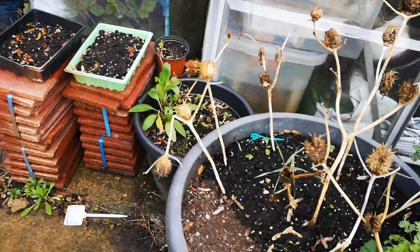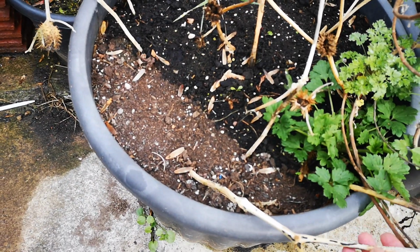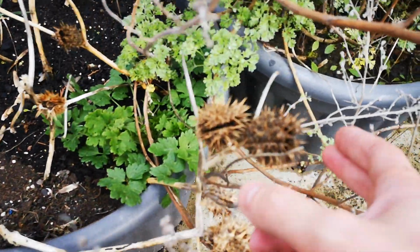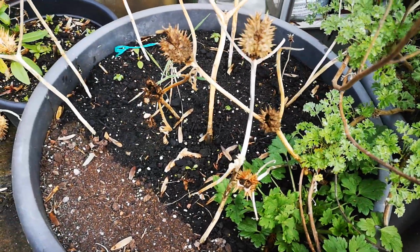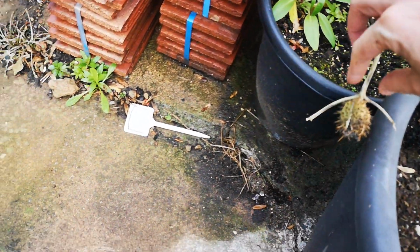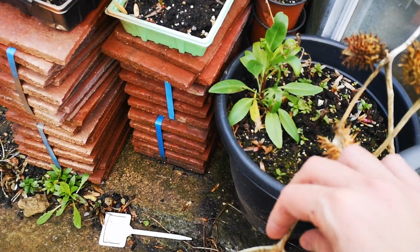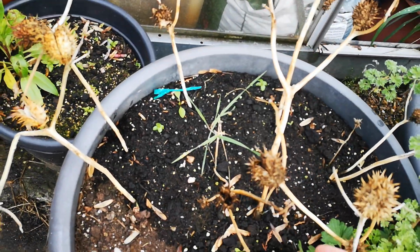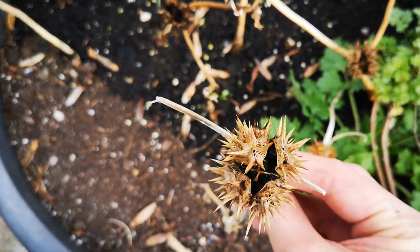Got a plank of wood on it. Alright, so this was my datura, and there's still tons of seeds inside. And I harvested loads last year before winter, so it should be fine to get these growing again. So yeah, that's got loads of pods on it still. You see?